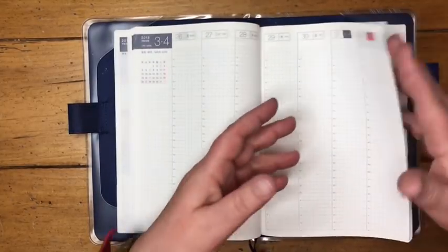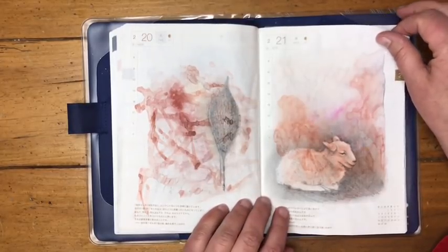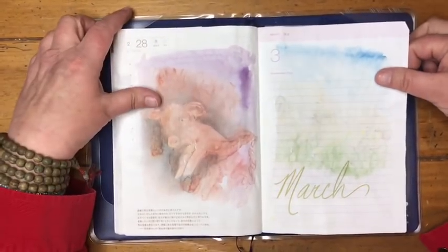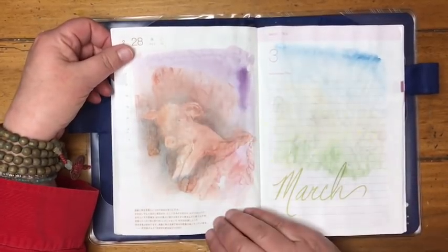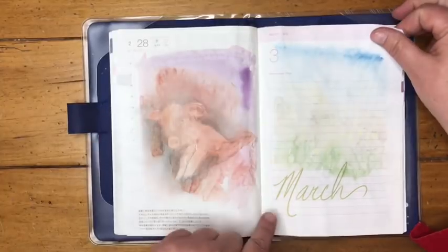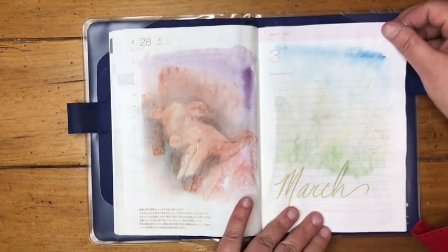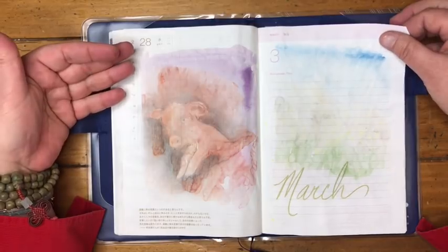But then when I go back into the daily pages, I give myself 10 minutes. This is back in February. Let me get to March here. The way the daily pages are set up is each day has a whole page. What I do is I start with a watercolor wash, and I do that the day before. When I finish my drawing for the day, I do the watercolor wash for the next day, and then I use it the following morning for my drawing.